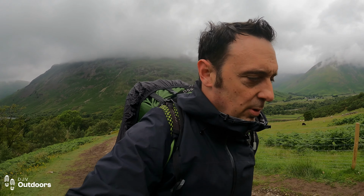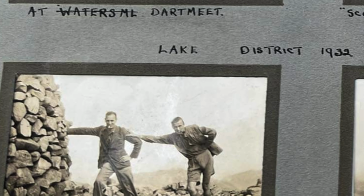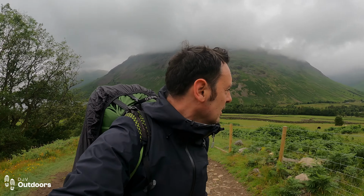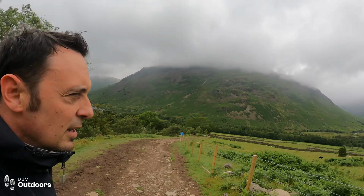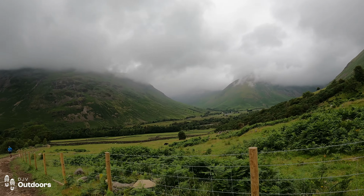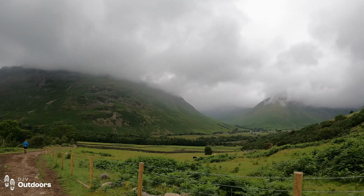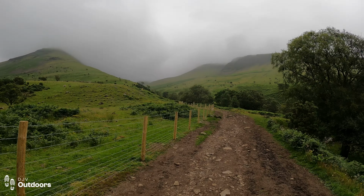Very rocky up there. First time up Scafell Pike, following my granddad's footsteps. If I've got a picture, I'll put it on the screen here when he was up there, 1932, 33, something like that. Adventurer. Oh, incredible scenes. Look at that. Right, let's get up there.